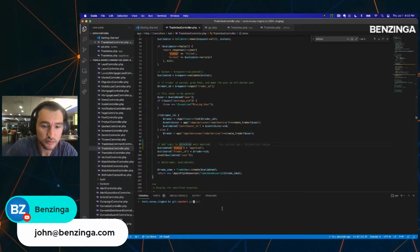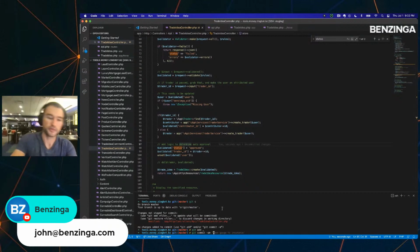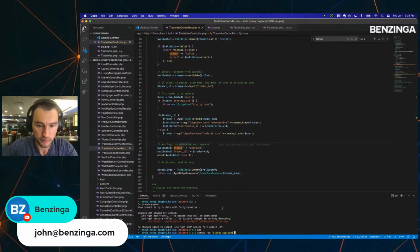All right, let me just do this. I think it's all pushed out. I think I deployed this, but I didn't run the migration, so it's not in the database. And I don't know why the tool wouldn't be. Oh, it's because I have multiple different deployments of this. Okay, so I deployed to that one. All right, so status approved.